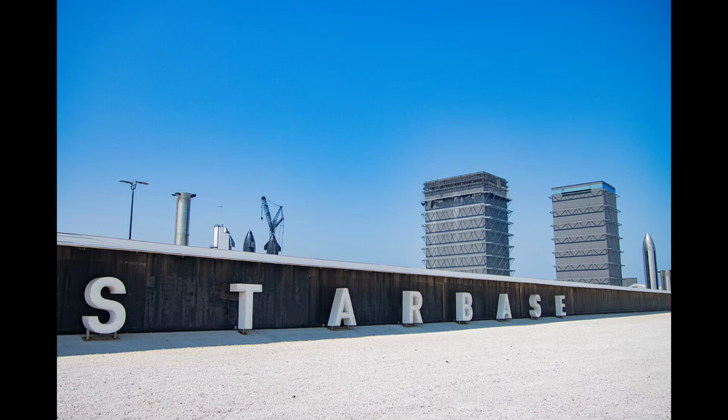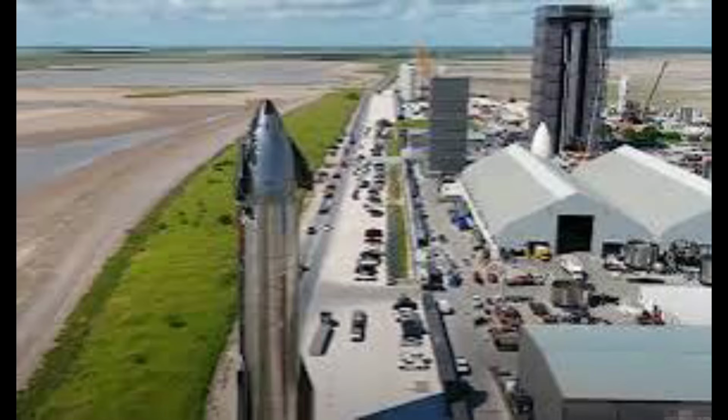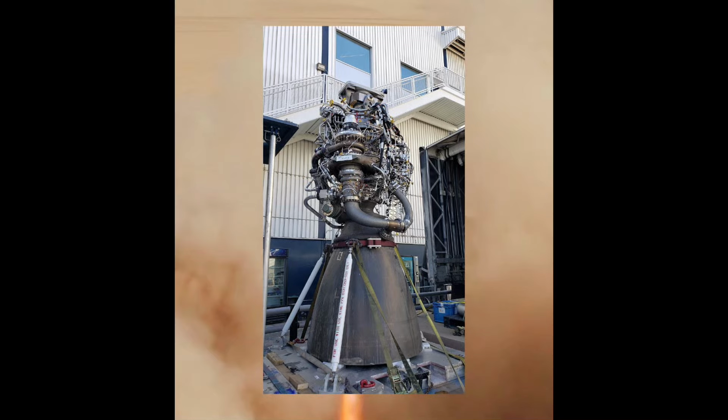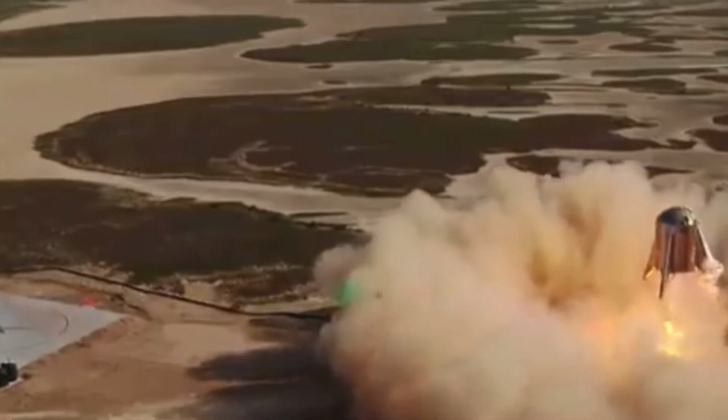When developing such a powerful rocket, you're going to need to do some tests. Now, what's a better place to do tests than Starbase, SpaceX's main base for testing this rocket? Now, the first test conducted here was the Starhopper, made to test the new and improved Raptor engines. In the test, they made Starhopper jump 150 meters.